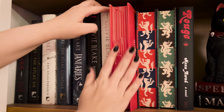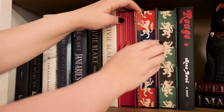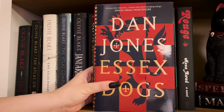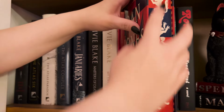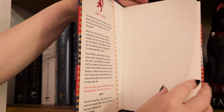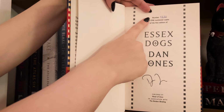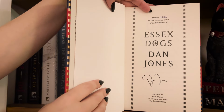The next two books are from The Broken Binding, and these are both by Dan Jones. So the first one is Essex Dogs, and it has this matching stenciled sprayed edge with the cover, and it is signed and actually numbered as well. So I am number 1222 out of 1346.